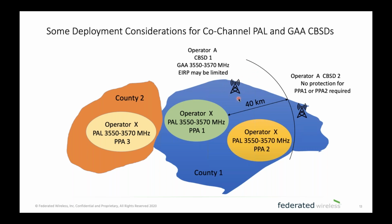This radio here can use the same channel. It can use a channel between 3550 and 3570. However, its EIRP is subject to be reduced because of PAL Protect, because we're protecting operator X, which has the PAL in this county. If this is a big county and you've got a relatively small PPA, and you have another CBSD that's outside of this 40-kilometer boundary, there's no protection required for PPAs 1 and 2. Right? If you're outside of this radius, then your CBSD should be able to operate just as it had before. No protection required.